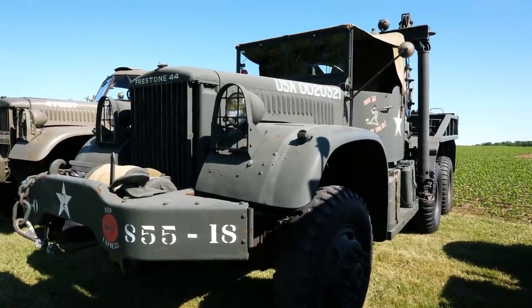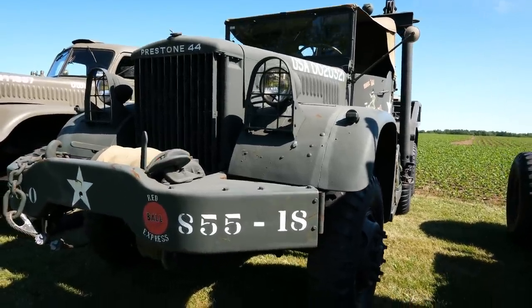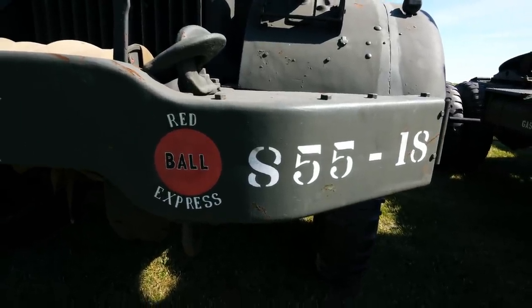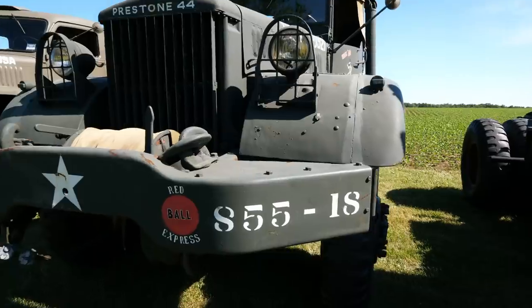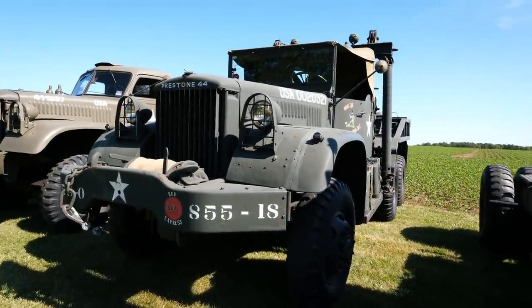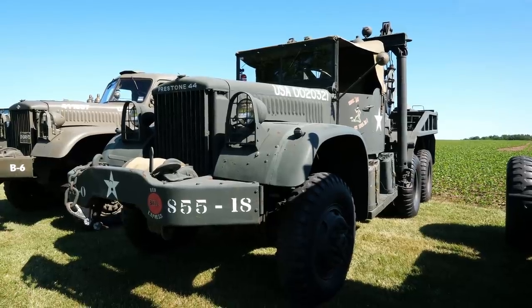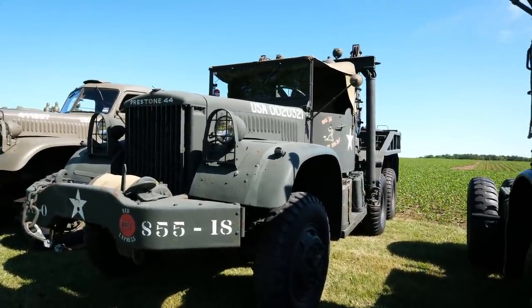So yeah, the frontline troops get a lot of the recognition, but it was these guys that kept them supplied. And over 75% of the men on the Red Ball Express were African American. Very valuable service during the war.